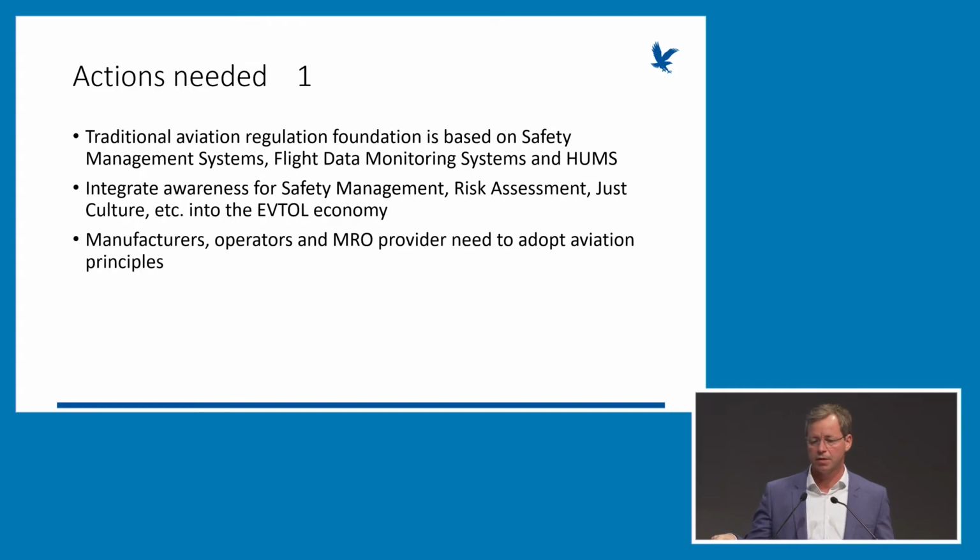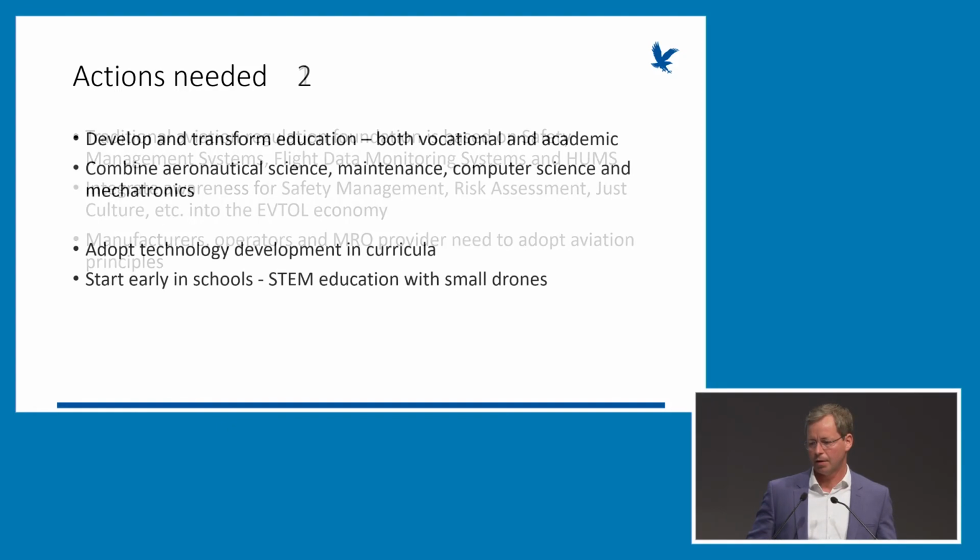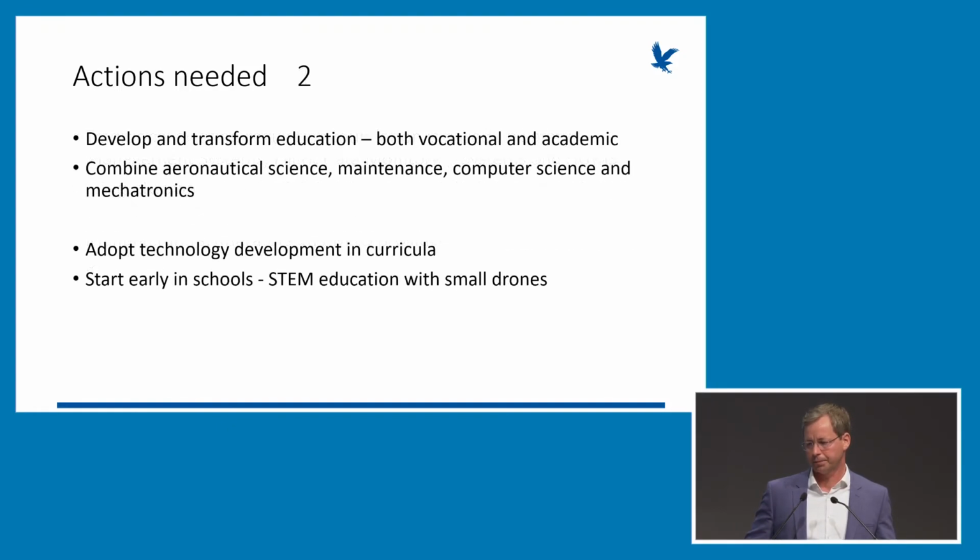Our university is developing courses right now for non-traditional aviation economies and participants introducing safety management. We will start to do that next year and hope to see some aspects there. Also, education is something that affects me as an academic and program chair. We need to develop and transform education, both vocational and academic. So I can talk as an academic.